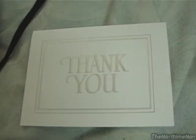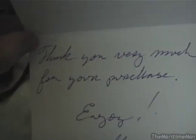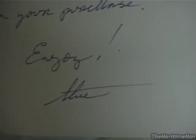And the seller was very kind, included this Hallmark thank you card, which was very nice, and he wrote inside it, "Thank you very much for your purchase. Enjoy, Steve." Isn't that nice?